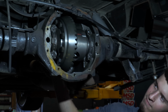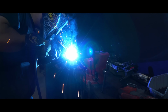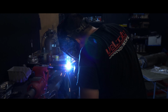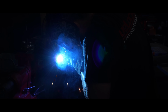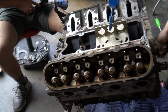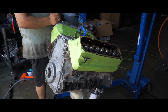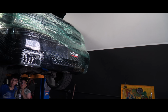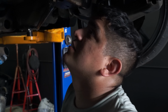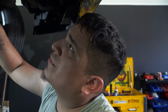Perfect. It's almost done. It's almost done. Motor's in already. Should turn on tomorrow morning. Maybe tonight. So I'm super light.